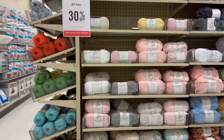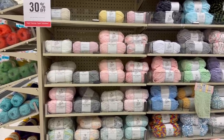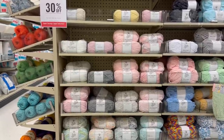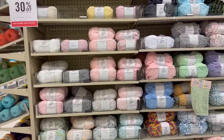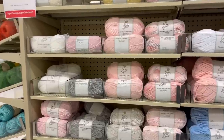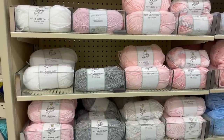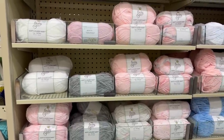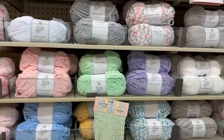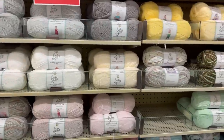And here are the baby yarns. I really think that I am starting to like how they are arranging this, because all the baby yarn is here. And that is like that stork yarn. And then there's Sweet Delight. And whether it's thick or whether it's thin, this is baby yarn. Soft and Sleek Baby, that's what that is. And they no longer have any other brands except the Hobby Lobby house brands, which are Crafter Secret and Yarn Bee, or Baby Bee in this case. But it's still a bee.